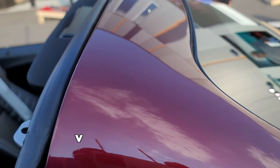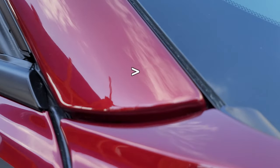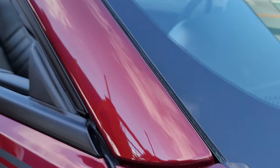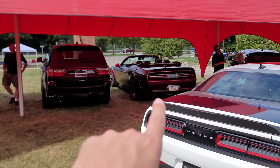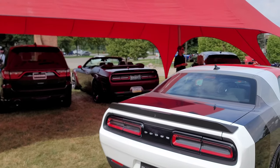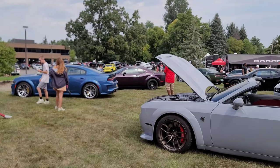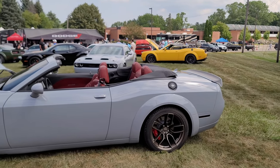A few days later at the Woodward Dream Cruise, it appears that Dodge had invited several convertible Challenger owners to display their cars on the field in front of the official Dodge display. So let's go to that now. Right here under the tent, that's the one that was revealed as part of the Dodge media event that we already looked at. Now over here, we do have several more. I believe it looks like three more convertibles. Now these are not Dodges.